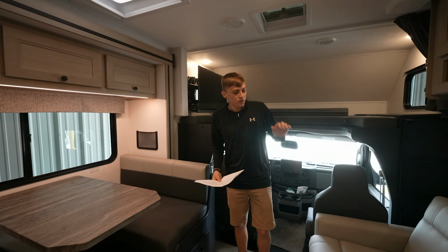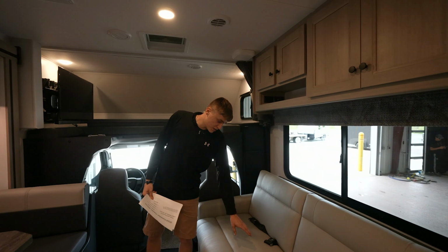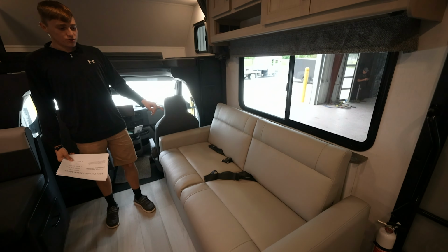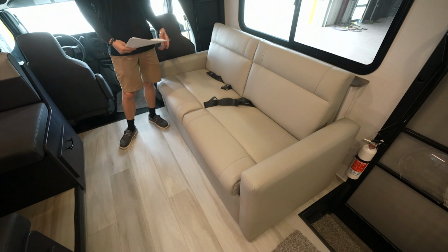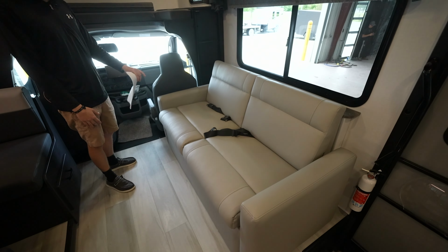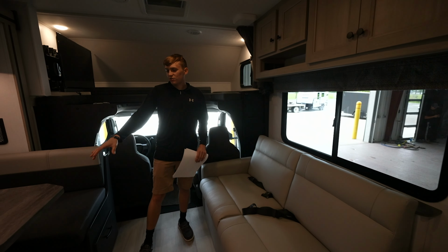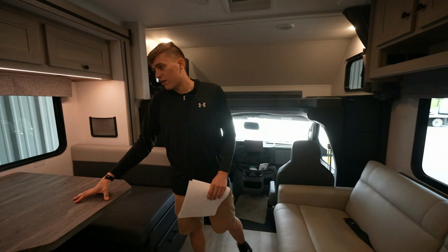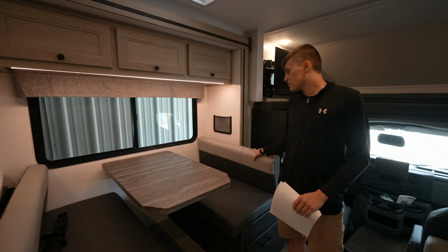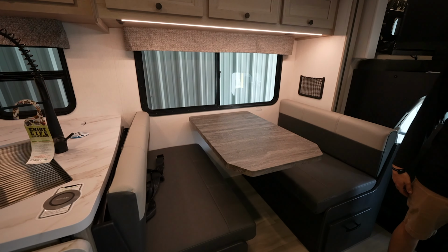So right here, this will fold down into a bed, and then this actually has seat belts in it. So you can sit here on your drive, no problem. You don't have to worry about, you know, your dad starts speeding and he decides to get pulled over, cops aren't going to stress if you're sitting here because you're buckled in. And right here on this dinette, you also have seat belts here. This will go down into a bed, and then you can sit these over top of this, and that's also a bed. So you can sleep maybe 1 to 2 there.